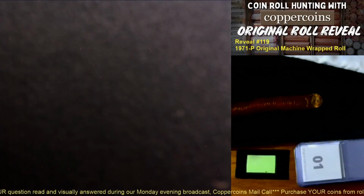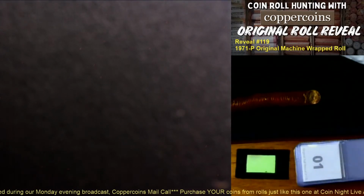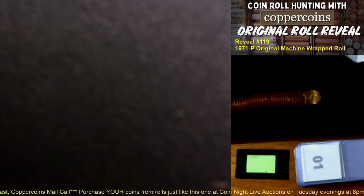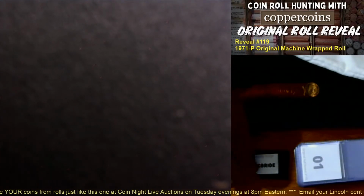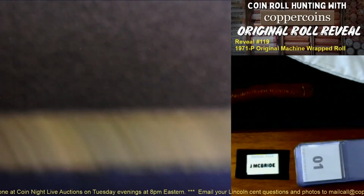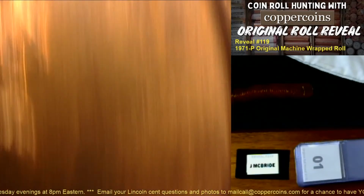Alright, let's go ahead and get started again. Starting all over. New draw. And coin number 1 for Joe McBride in this roll. Let's see what we have. Much cleaner looking coins.